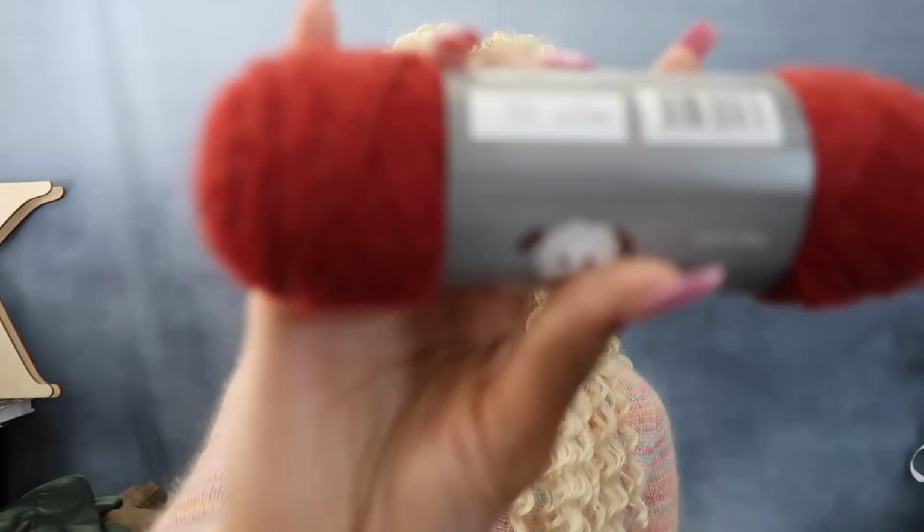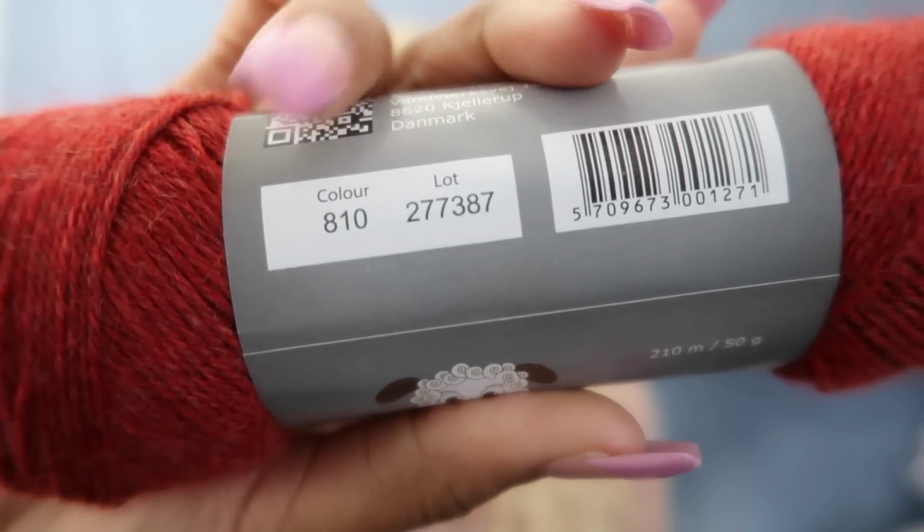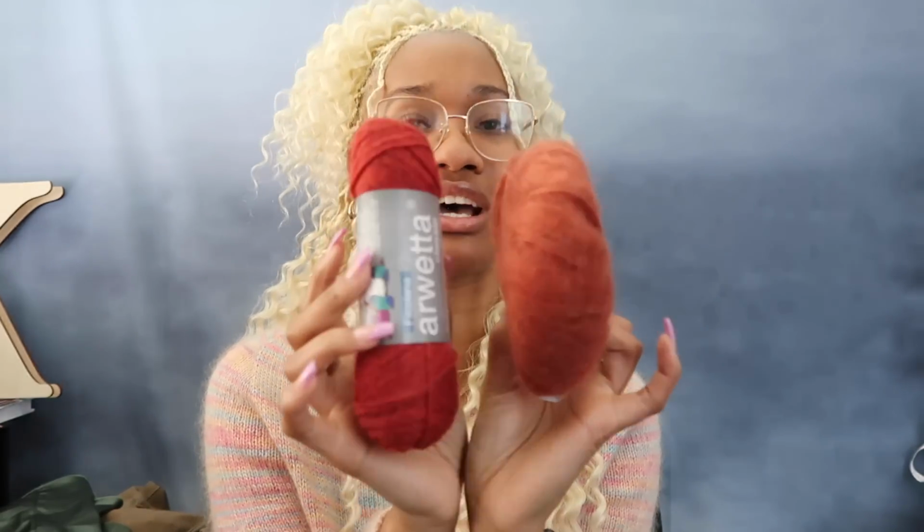What color is this? The color is 810. Here we go. There's the color and dye lot for this, and it is just this beautiful red heathered yarn, and I got this yarn to pair with it. I know they look nothing alike. That's the point. This was supposed to originally be for the first sweater, so I bought it last year for the first sweater, but I do not see myself doing anything that is half fisherman, brioche, or anything this year at all. So I'm gonna use this for the Elisabeth blouse, okay?